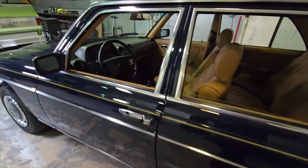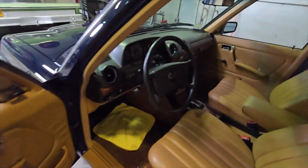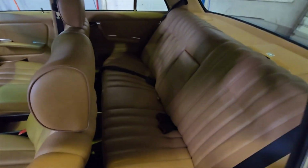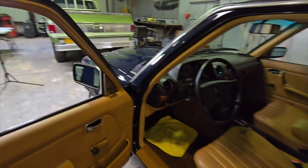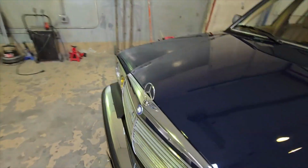Just to give you a brief overview on the interior, just for fun. It's as nice inside as the rest of the car, like new. Why not? We'll do the engine too. Everybody wants to see the engine. If I had the car on the lift, I do have a video of the undercarriage, so you'll be seeing that as well.